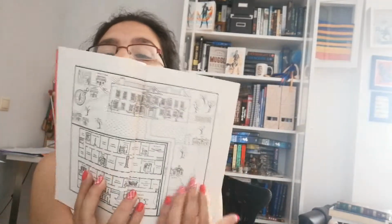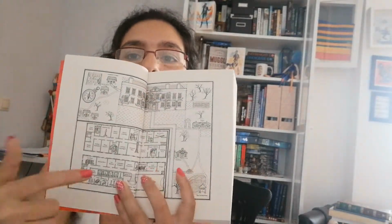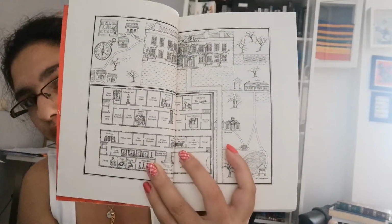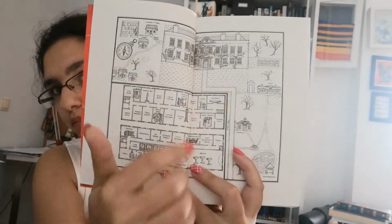Okay, I'm gonna consider this 2 maps because this is The 7 Deaths of Evelyn Hardcastle by Stuart Turton. In the first few pages, they're both condensed in the same one, but you have the part of the grounds and the main house, and then here you have the inside of the house. So I'm considering this to be 2 maps, because it's this, but inside it. So I am considering this for 2 maps.